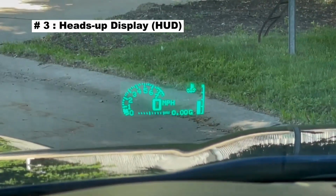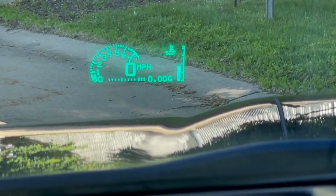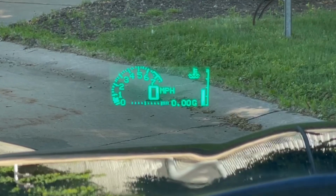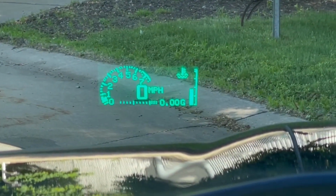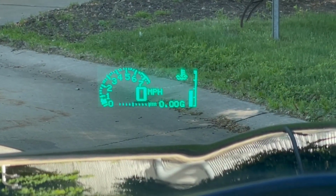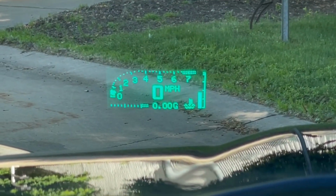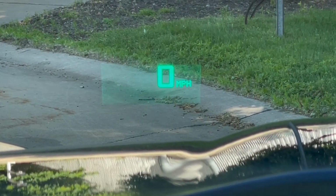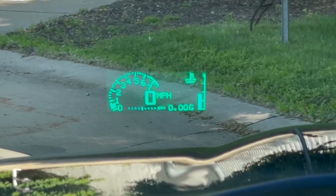Number 3 on my list is the heads-up display. Now, this is not on every 6th generation Corvette. It was part of one of the option packages, but I really like this, to be able to look out that windshield and see what speed I'm going. Now, right now I have it in track mode 1. So you notice it has a tachometer on the left. It's actually got a G meter on the bottom. And then if I switch it to track mode 2, the tach kind of goes along the top. And then there's a traditional street mode, which just gives you what your speed is. But that's one of the things I really love about this car, the heads-up display.